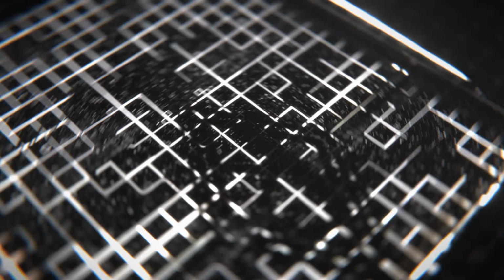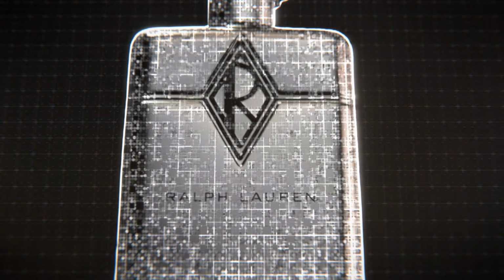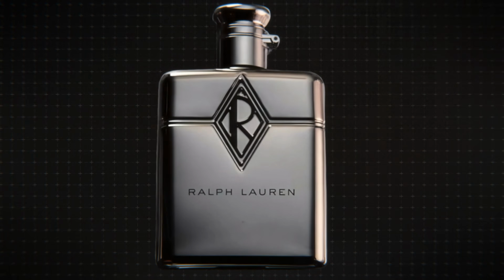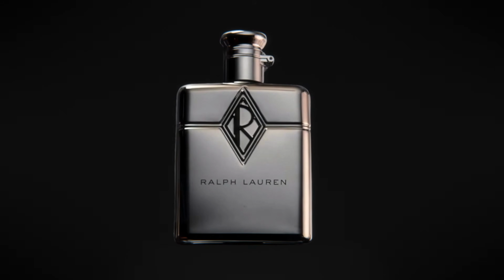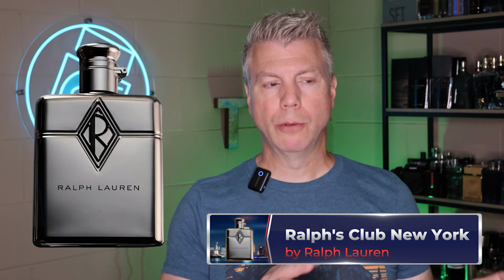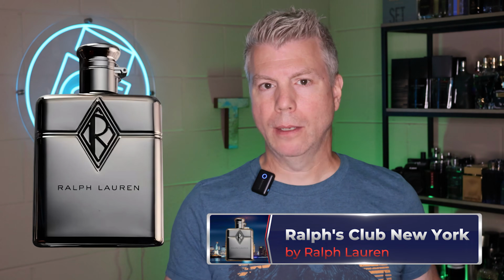For those interested in what Ralph Lauren is doing these days, there's going to be a new Ralph's Club flanker called Ralph's Club New York City. Ralph's Club New York City is going to look very similar to the Elixir, same bottle, same pop-up cap, but a beautiful darker silver presentation. New York City is the home of Ralph Lauren, thus the fragrance was inspired by the locale and the vibrancy and energy of the city itself.